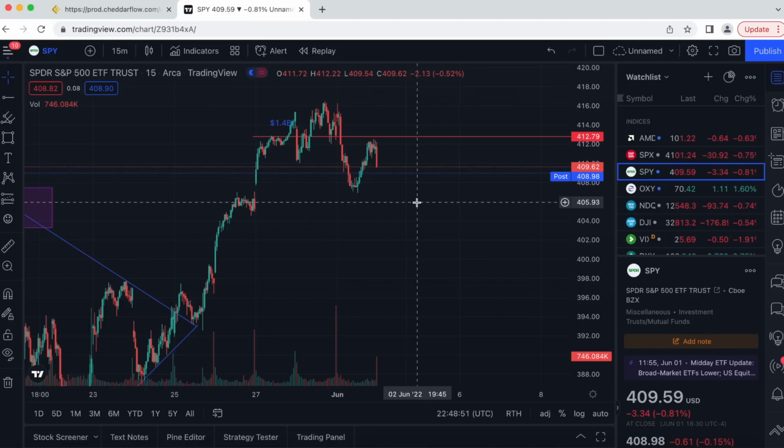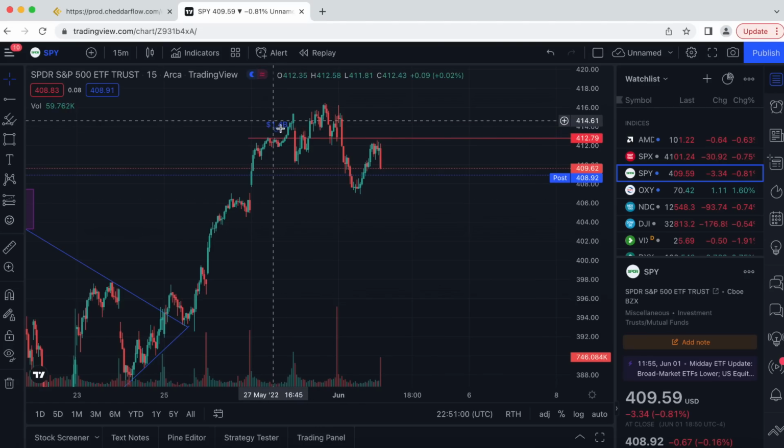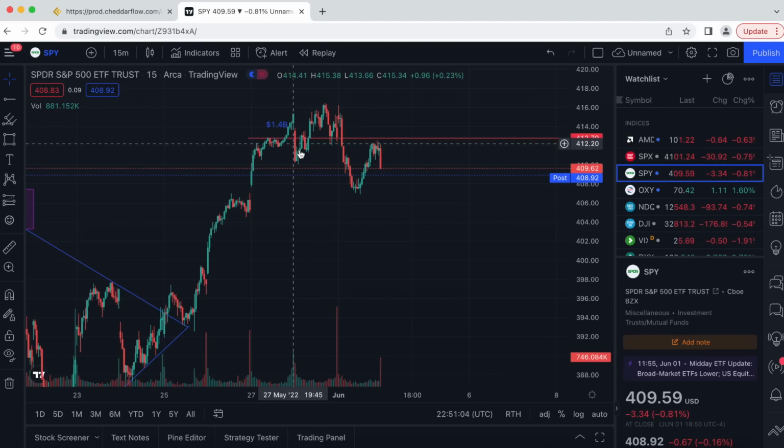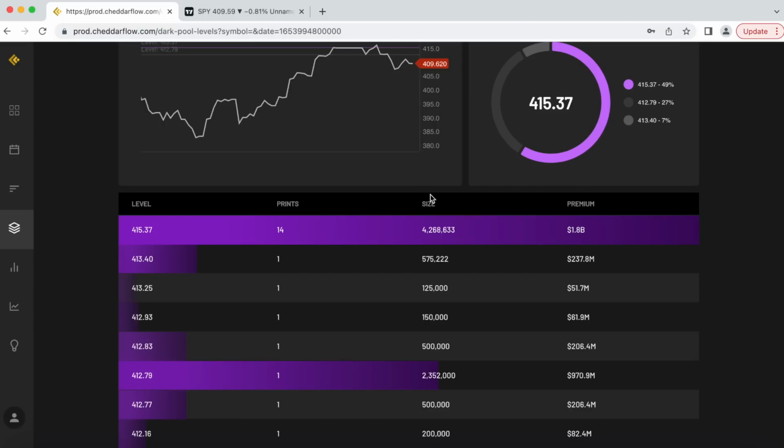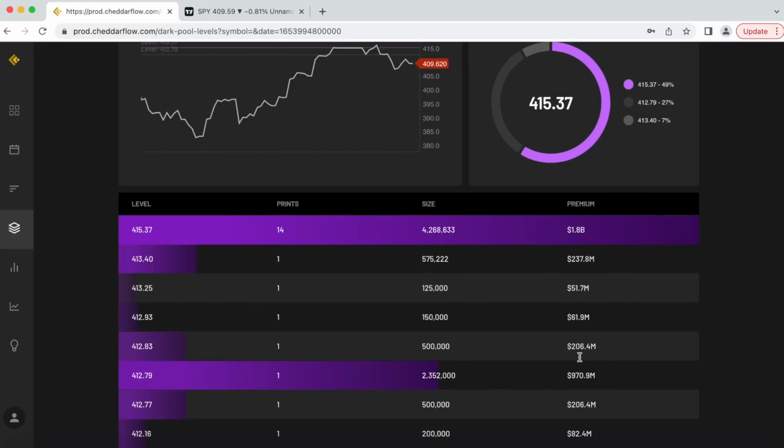So I'm going to start right away. So I have this $1.4 billion dark pool print on my chart right here, and I believe, like I said earlier, this was a sell. And basically, if we look back on where this occurred, it happened on May 31st. That was yesterday. You can see here 970 million in premium at this level.